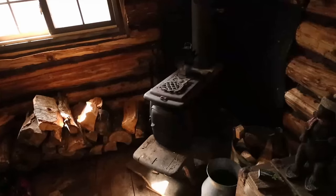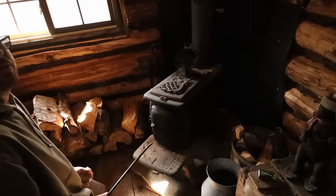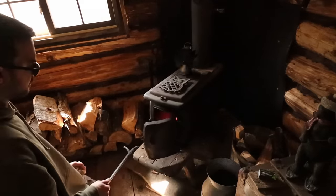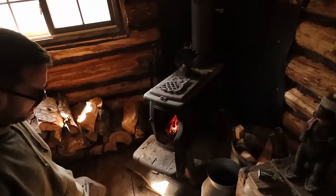It's a little bit darker for you guys because I'll actually keep the door closed. Try to get rid of most of this humidity in here, and it's actually doing a great job. Fire hasn't gone out yet. Throw that in there.